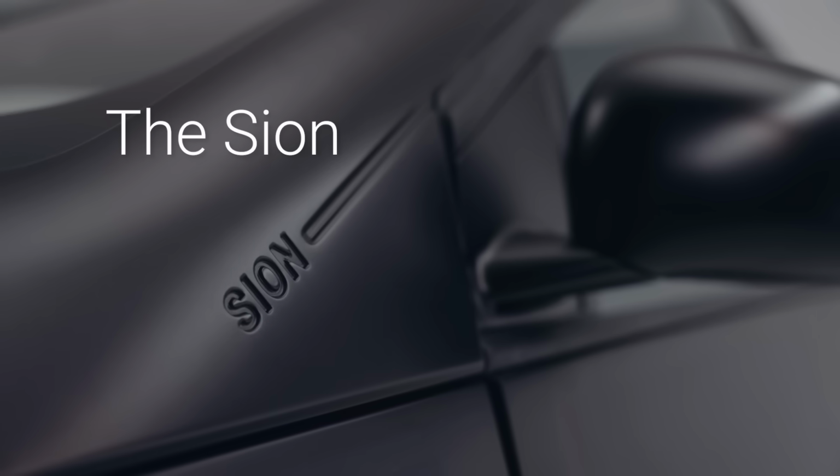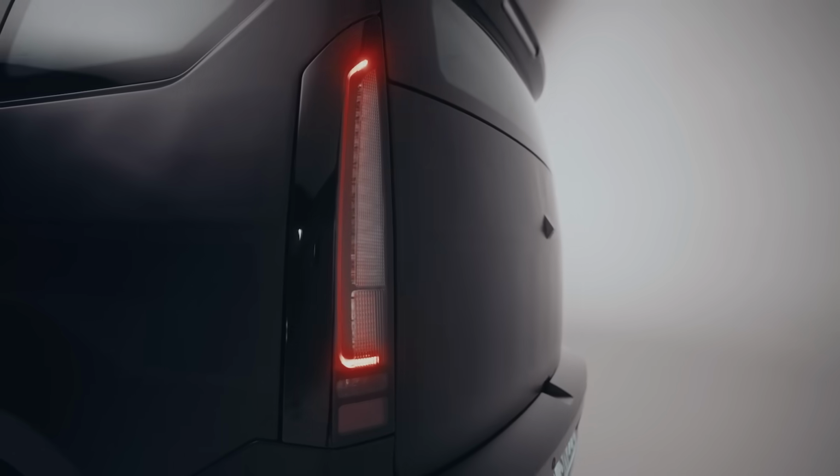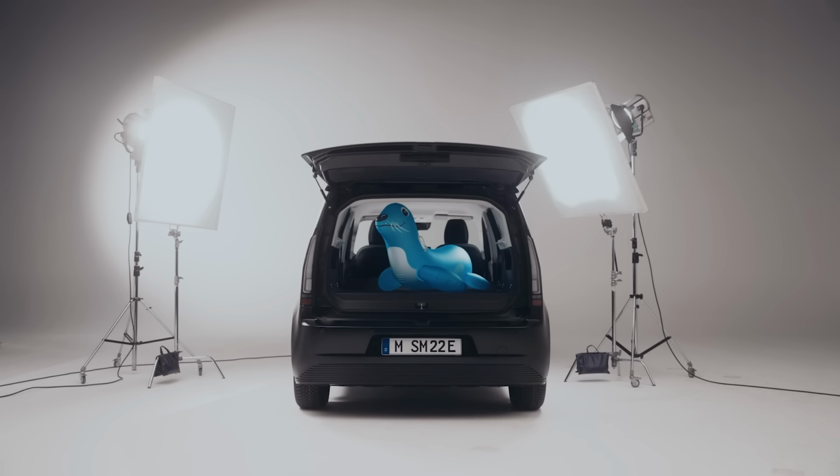This is the Sion, the electric car that charges itself. The mobility revolution on wheels. But that's not all. As opposed to luxury electric SUVs, it's both affordable and practical.